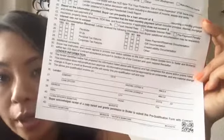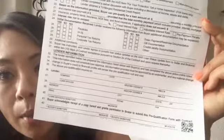The next line is for lender information, 32 to 40. This is all of the lender's information in here. They put their company, their license, their name, their NMLS ID, address, email. This is how we get a hold of them.